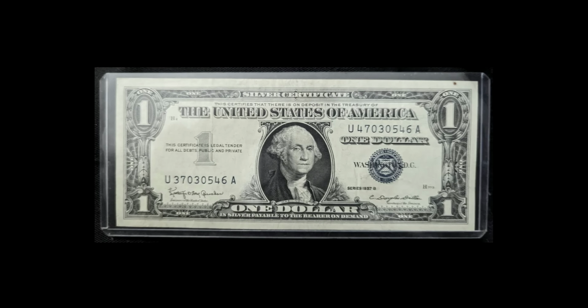Silver certificate. Again, the paper money this week are just really powerhouse pieces. So this 1957B features probably one of the most desirable errors, a mismatched serial number. Check out the first digit on both sets there. You have a 3 and a 4.